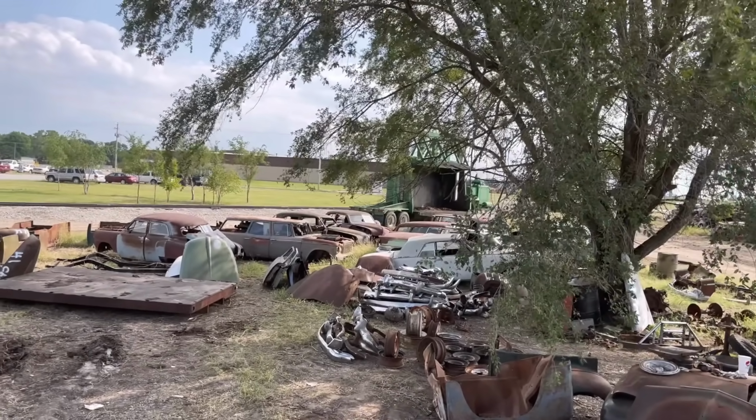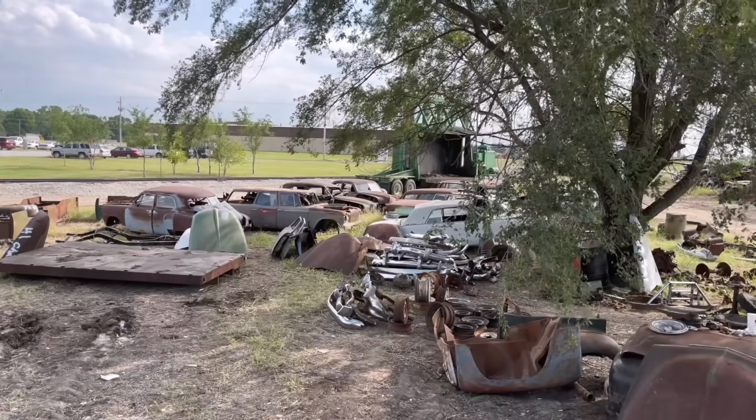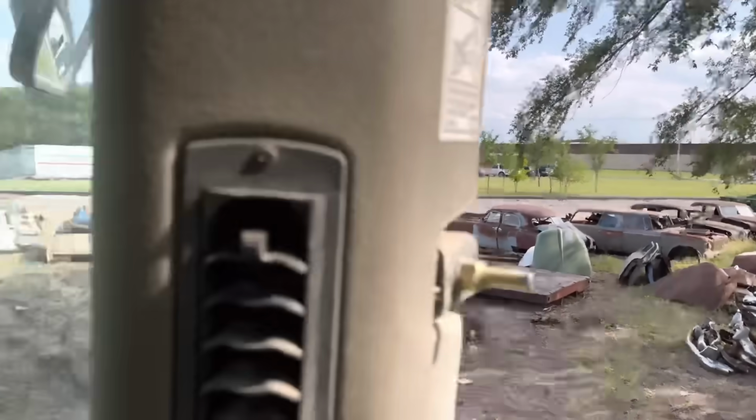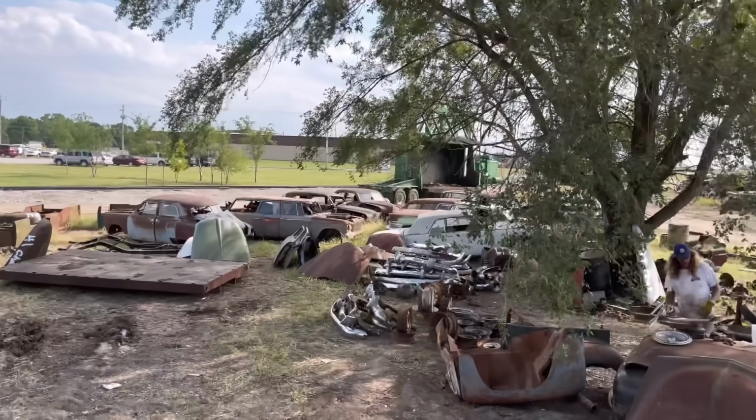I figure after we take those 2 home, there's probably about 18, maybe 19 more trips over here of hauling stuff home. So it's going to take quite a while to get it finished up, and I'll film some of that as well. But I'm probably going to go ahead and finish this vlog out here.